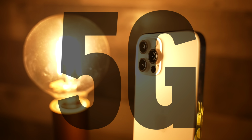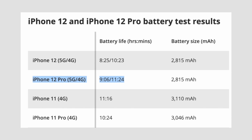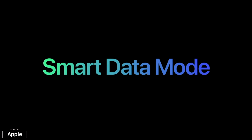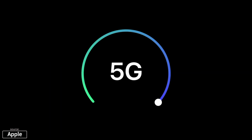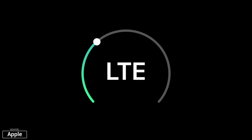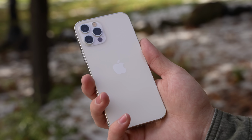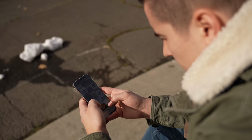And that brings us to the controversy of 5G, which can lead to even worse battery life. But there are two very good solutions that people aren't talking about, or at least they're misunderstanding. Apple created the smart data mode, which only turns on 5G when you actually need it, which means that you could potentially go through a full day without 5G being turned on even once, which means that it doesn't impact battery life at all.